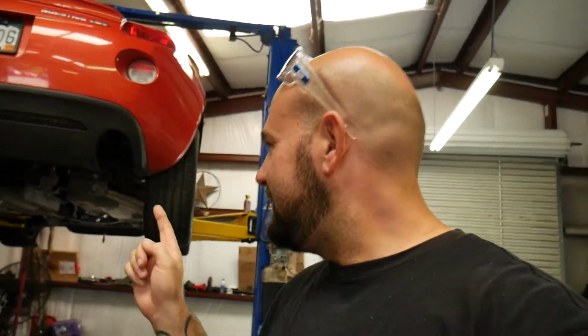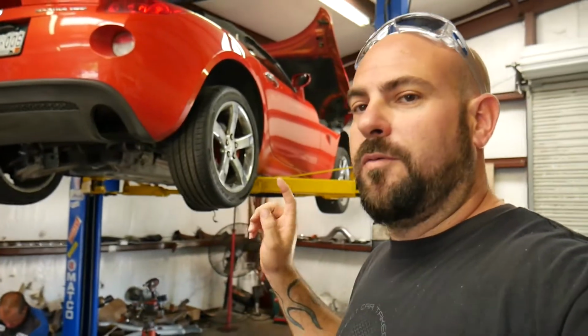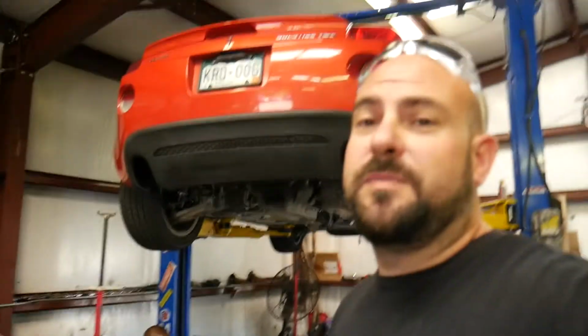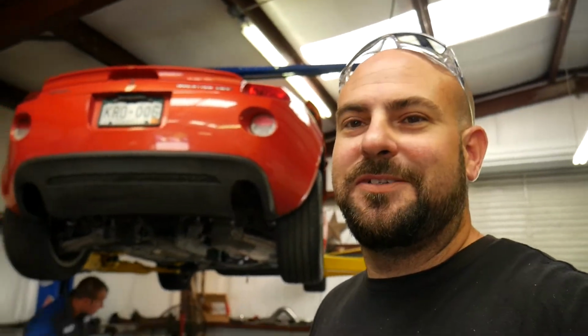Currently we got this Pontiac Solstice GXP on the lift right now. We're doing a clutch. It has an upgraded turbo on it, intercooler pipes, and I think an upgraded intercooler. I'm not sure, but we're putting a clutch in it, and then this thing will be hitting the dyno. So we got the trans out, which, by the way, if you're wondering, these are a little bit of a bear. So if your buddy asks you to do one on your garage floor, pass. Don't do it.